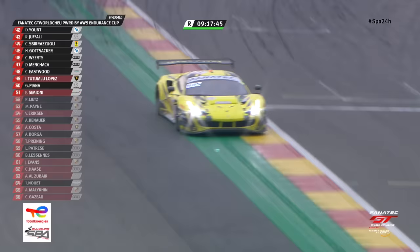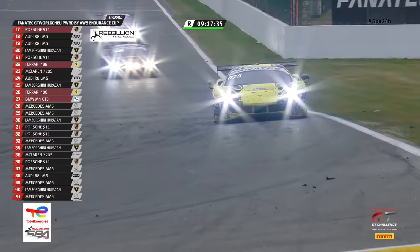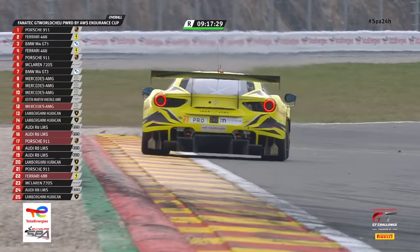So not going to be served this time around for Davide Rigon, but that will promote Augusto Farfus up into second place. Jules Gounon up to third. Miguel Molina and the sister Iron Lynx Ferrari up to fourth, and so on. So what a cruel thing, with nine and a quarter hours and a few more minutes thrown in for good luck for this Pro standard Ferrari.